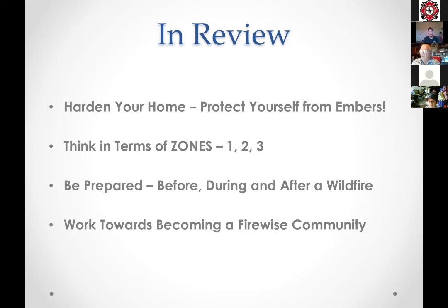And if you want to know about other communities that are FireWise, here we have PV Ranch, Portola Valley Ranch is actually a FireWise community. Chip's community, Woodside Highlands. And Los Trancos Vista Verde is working towards being a Firewise community. And I think there's one more, but I can't think of the name of it. Oh, I can't see the chat here.